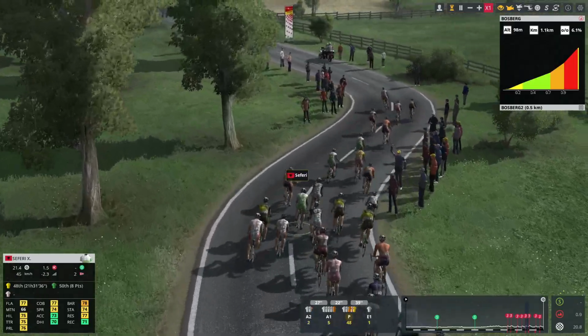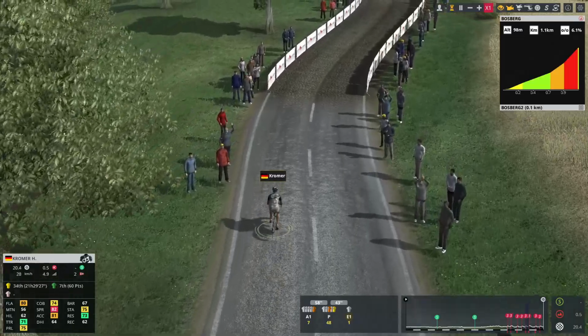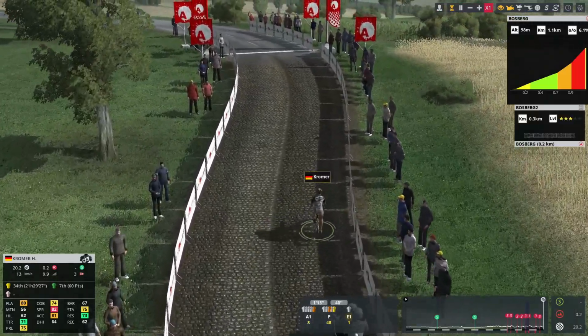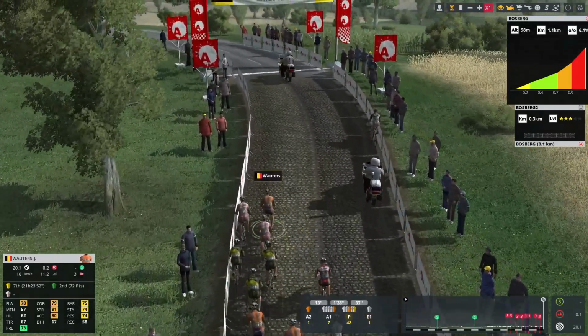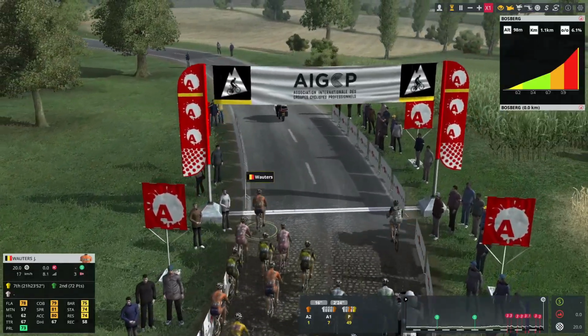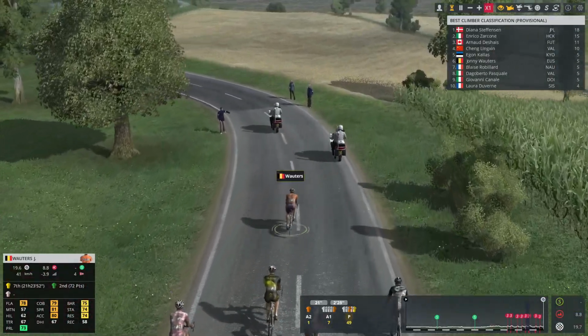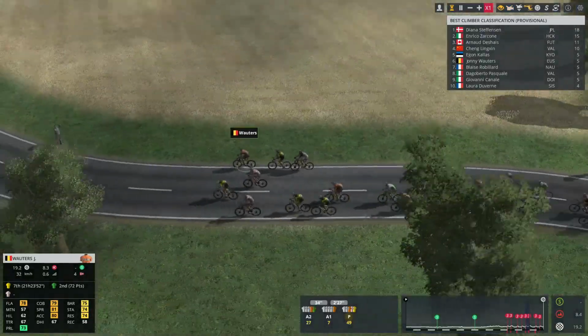Kromer a bit down on GC, but not terribly far behind, just a couple of minutes. Could stand to move up if no one chases him down, and onto another climb, it's the Bosberg now. As I say that about Kromer, it seems that he's cracked, he was already very tired. I think it was a tactical move to try and draw out some of the other riders to help out Yevgeny Balashkov, but it didn't work.